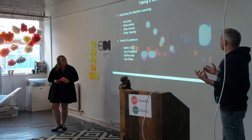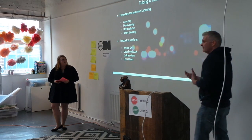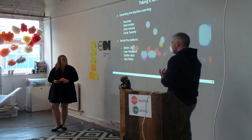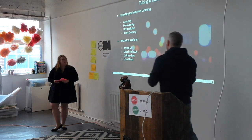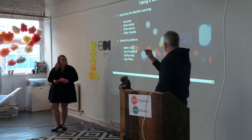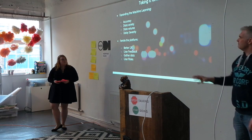So, ideas for taking things further. We definitely want to expand the machine learning and increase its accuracy. 75% is good, but we can do better. We want more data variety, such as incorporating road safety data, events, and the weather. Looking at data volume, we've only touched the surface of what's available from Highways England, so there are lovely opportunities for us to do more work there.